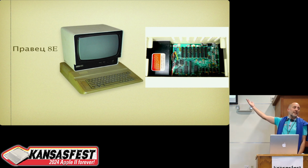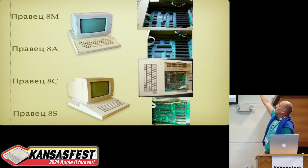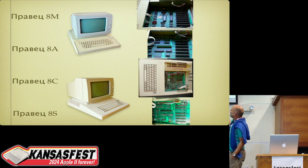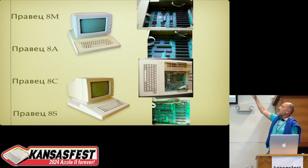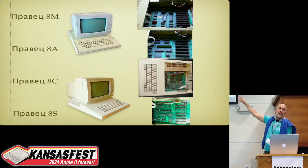Pravec 8E in the usual Apple II-like case from Taiwan. And Pravec 8M, Pravec 8A, you can see their boards. 2 processors on the first picture. Apple IIe, including a slot for a language card in Pravec 8A, Pravec 8C, only 3 slots, and Pravec 8S. There is a small difference in the cases. They look very similar, but the lights next to the keyboard are different in the 8A and 8S versions.